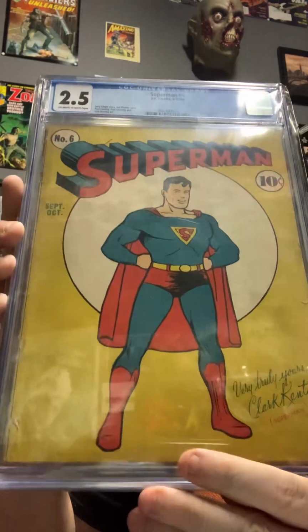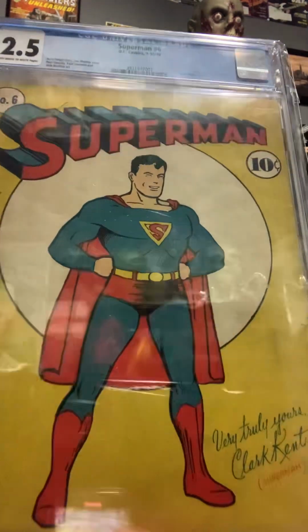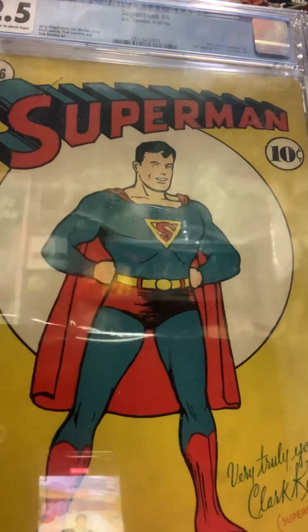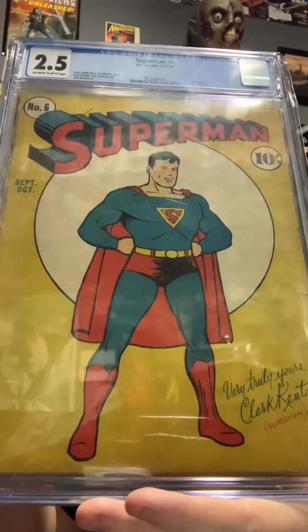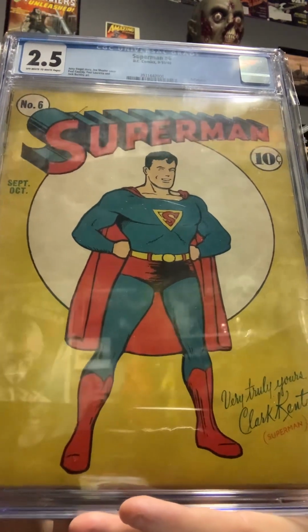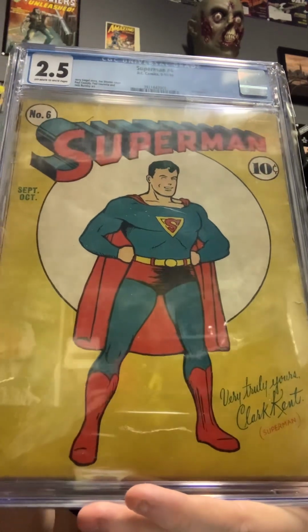It's a Superman 6 from 1940. It's another classic yellow cover. And like I told you, 6, 9, and 11 belong together. Check out that old S on his chest. He's got the old style S. Superman 2.5 blue. And this is number 6. And a classic yellow banana color. It's my favorite book I own.